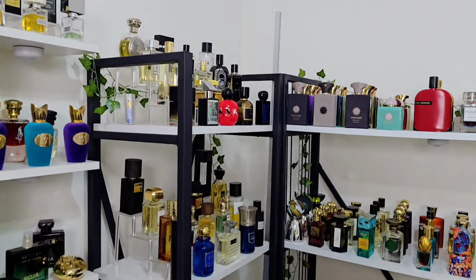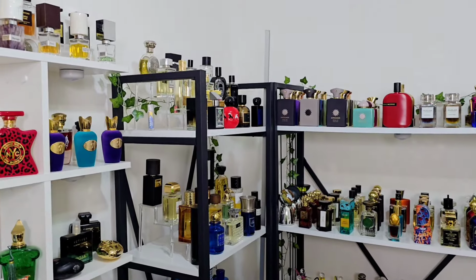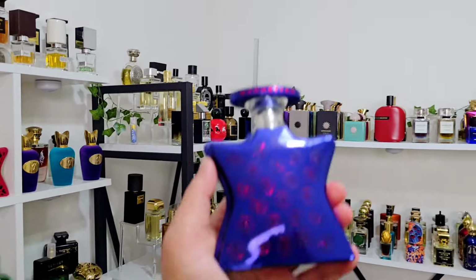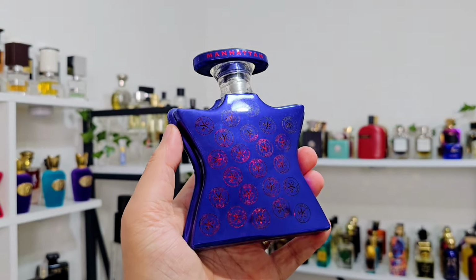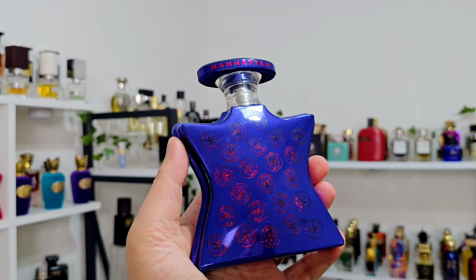My next entry comes from the House of Bond number 9. And this is a westernized type of wood, but still it's very beautiful. And the name of the fragrance is Downtown Manhattan. Beautiful, simply beautiful. I know a lot of people don't love this house.